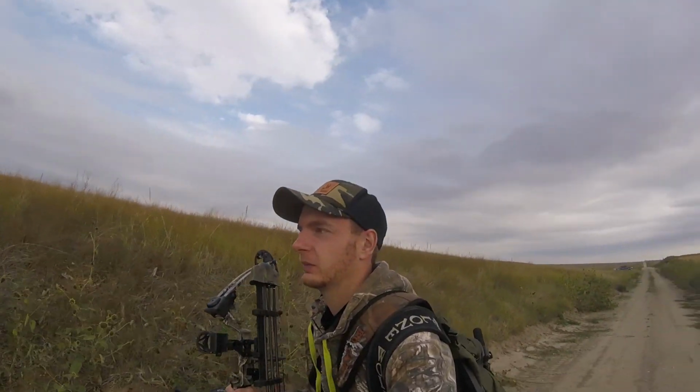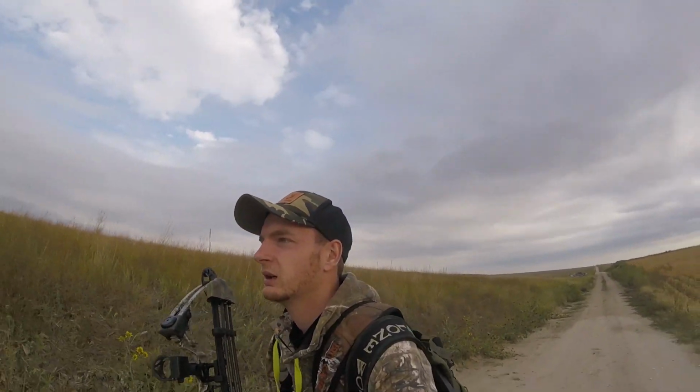Fresh tracks there. But anyways, gonna be doing some in-season scouting on some other properties, trying to find the deer back again. But right now, this is the only spot we got, so we're gonna hunt it when we get the right wind and see what happens. Had a cold front come through the last couple days. It's about 50 degrees right now, so I've seen about a bazillion mule deer on the way down, so hopefully we see some deer tonight.